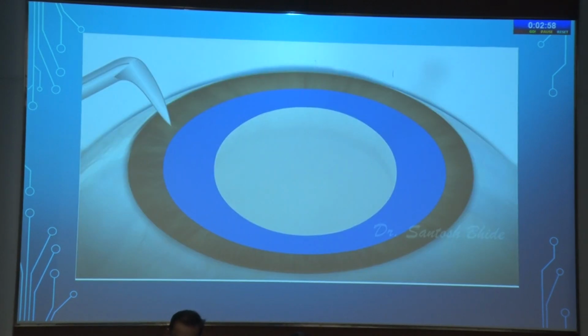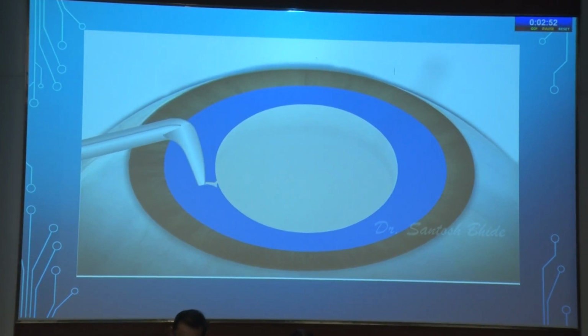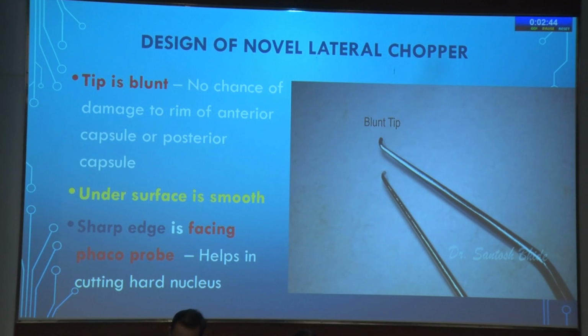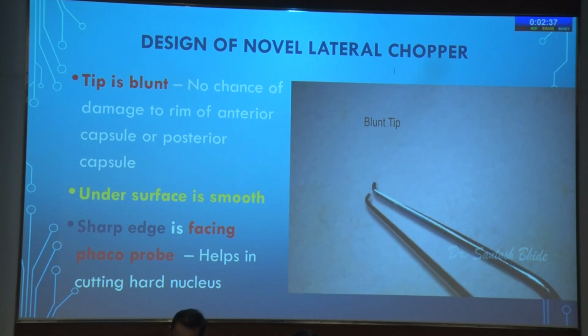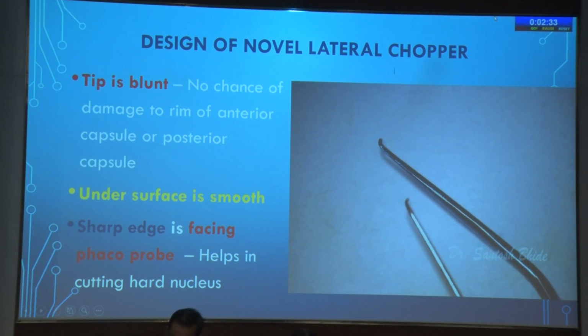While doing phacoemulsification, there is a chance of accidental rupture of the rim of the anterior capsule, especially when a newcomer or a student is doing phaco surgery. Hence, I thought of designing a novel lateral chopper which will be safe for a newcomer. It has a blunt tip, so there is no chance of damage to the rim of the anterior capsule or the posterior capsule while doing phacoemulsification.